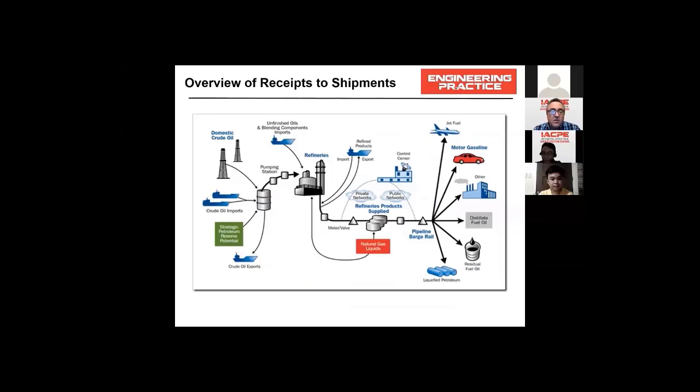Okay, so this is kind of an overview. You're going to have crudes coming into the refinery. These could be either brought in domestically by pipeline or trucks, or if it's imported by ship, they'll go through pumping stations. They'll go to the refineries where they'll be produced into products.